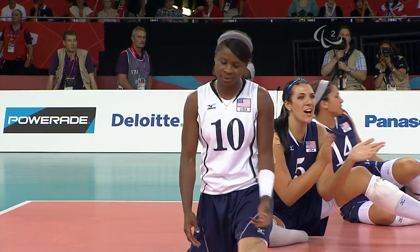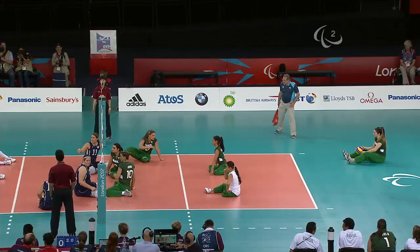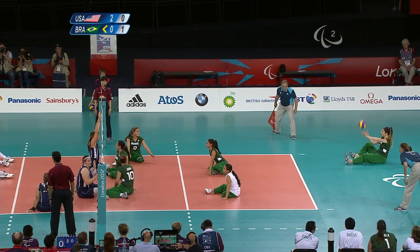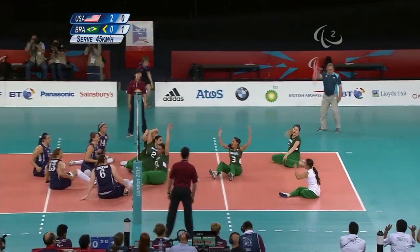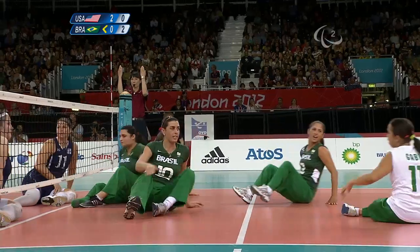A little bit of controversy here. There was some confusion as to whether that serve was called long. It was. No, it wasn't. So the United States clearly felt that it should have been. So Brazil off to a flying start.